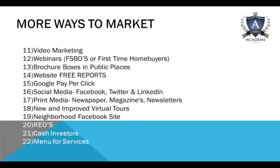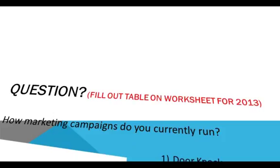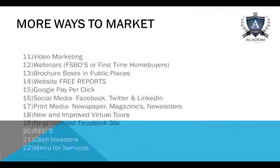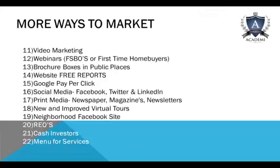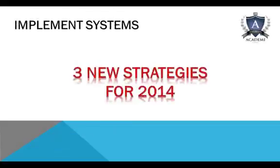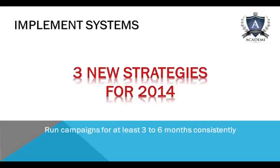Write down at least 3 strategies from today, and I'll go back. I want you to write down 3 strategies from today that you can do better at, or just do it all. Either you're not doing them, or if you are doing them, you can do better at. Okay, whether that's door knock, FSBOs, expireds, list pendings, and so on, or any of these strategies, whether you're going to start doing videos, the menus, that was worth this whole webinar. I love the menus. So what you want to do is implement 3 new strategies and run them for 3 to 6 months. Okay?